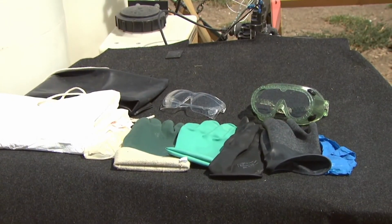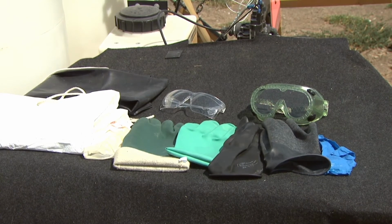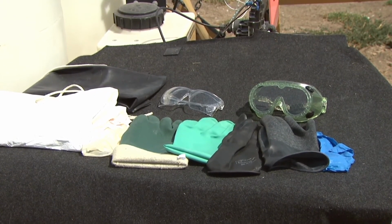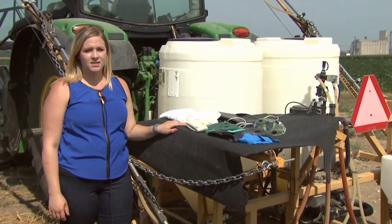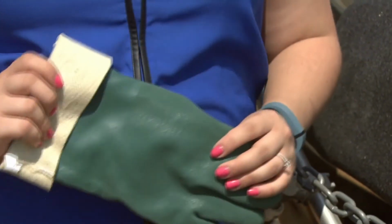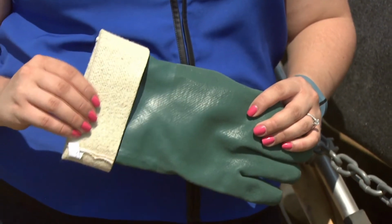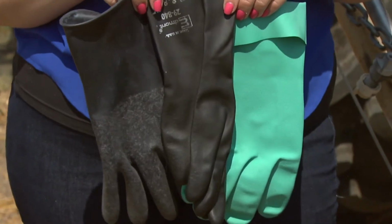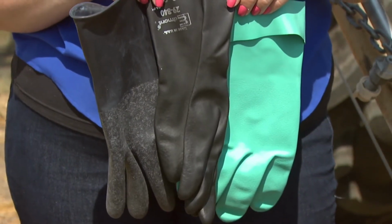When it comes to gloves, there are a variety to choose from, and you have to pick the right type for the job to reduce your risk of exposure to pesticides. Here we have gloves not to wear. Latex and polyethylene do not offer enough protection, and lined gloves can absorb the pesticide and continually expose you as you apply it. What you should wear is unlined, chemical-resistant gloves. We recommend nitrile, neoprene, and butyl. In general, the thicker the glove, the more protection it has.